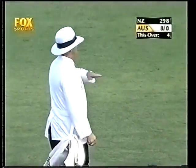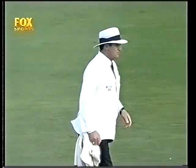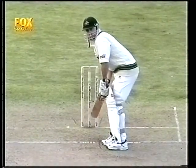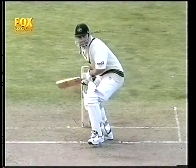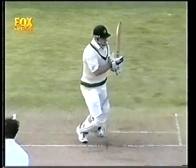Lovely shot. He is a wonderful player of both back and front foot when in form, Michael Slater. Not in great form at the moment, but he's hit 2 legitimate boundaries to get himself to 8. Short of a length and not deviating at all off the seam. Lovely height for him to play.